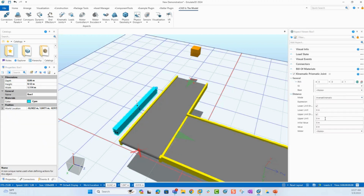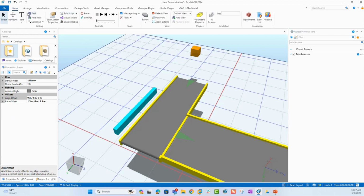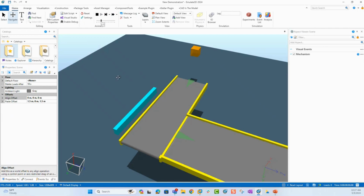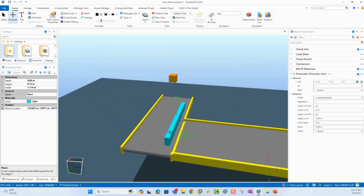So we'll do upper limit. We'll say we'll push it 0.6. That should be enough. Maybe a little bit more. We'll go like 0.65. And then we'll run the model in test mode here. And now I can grab that bar and I can pull it across its axis to and from its constraints there, right? And in this mode too, if you were in virtual reality, you could reach out and grab that and it would act just like this.